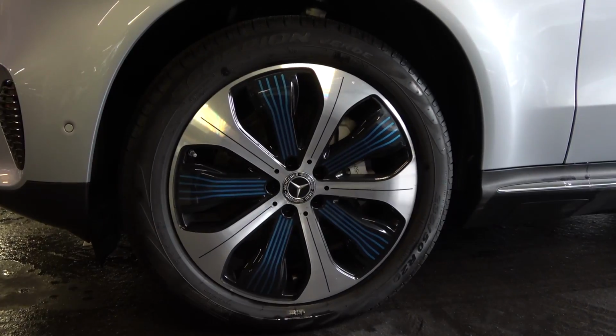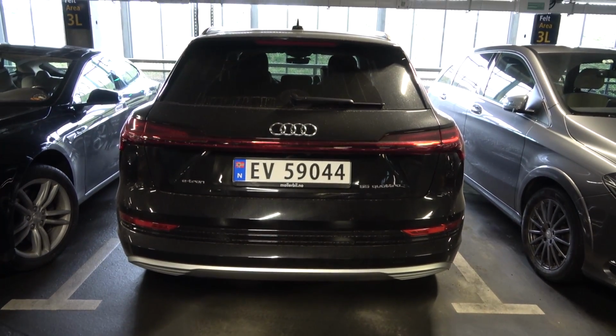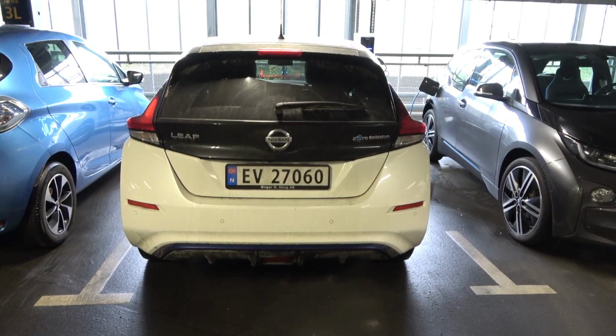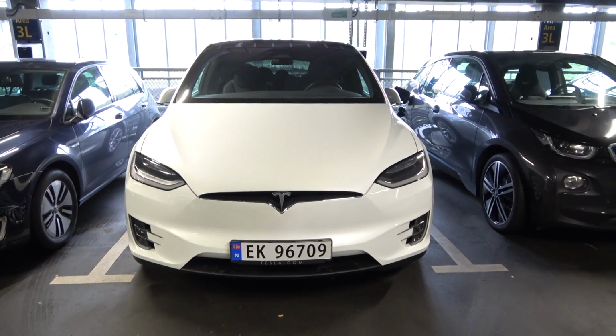And I must say this car has some pretty cool looking alloy wheel designs. Now, one thing I want to point out to you guys is that yes, we're picking up the new EQC here, but this floor that we're on, the parking lot, level 3 of Oslo Airport, is just rammed full of electric cars. This whole floor is dedicated to EVs with charging points everywhere for them, and there's pretty much every EV you can think of. Audi e-trons, VW e-Golfs, Nissan Leafs, Renault Zoes, BMW i3s, Tesla Model 3s, Model X's, Model S's. There is every single electric car here.